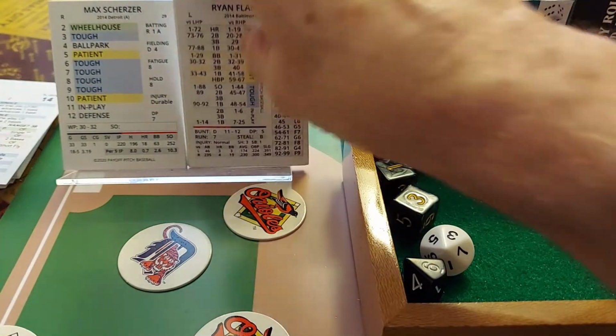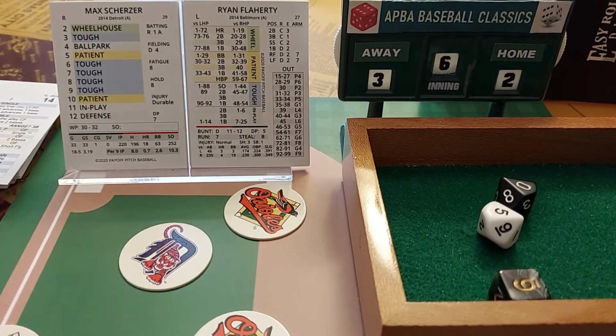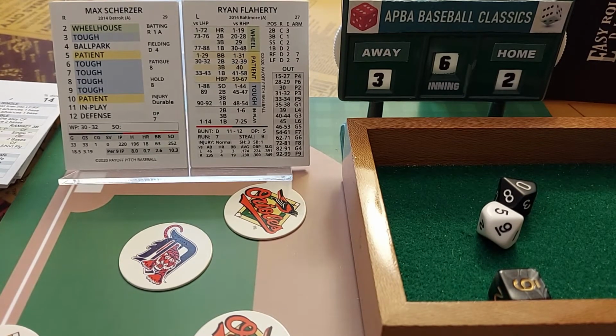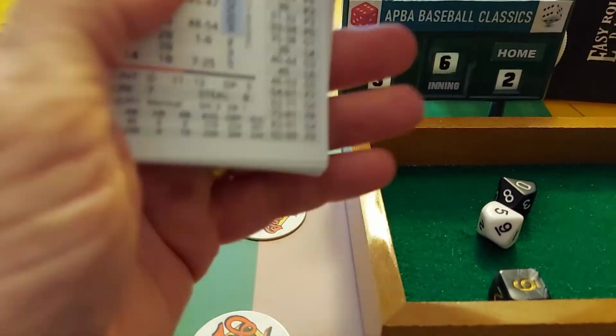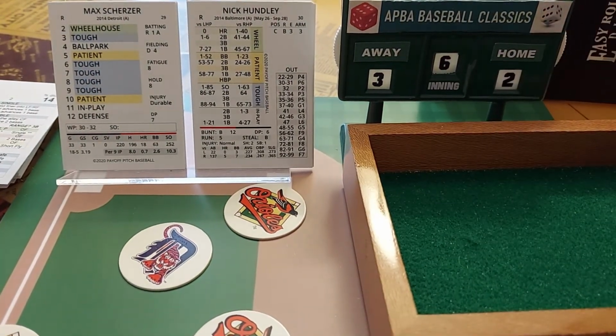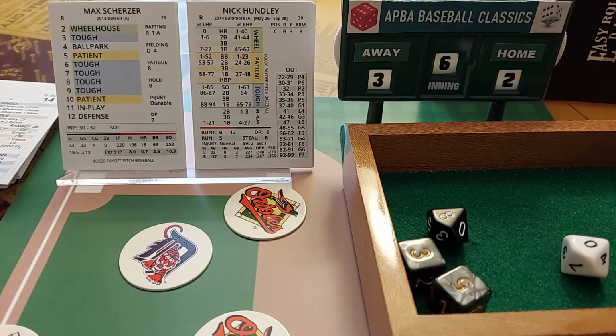J.J. Hardy delivers. Here's Ryan Flaherty. Max Scherzer goes into the stretch. Here's the pitch. 9 is tough, and 5 in the tough range is going to be a strikeout. 8 strikeouts for Scherzer, 2 outs, and Nick Hundley. Hundley is the 8th place hitter. Scope is on deck. Hundley has struck out both times. Here's the pitch. 8 is tough, and 80 is beyond the range. That's going to be a fly ball to center field and the 3rd out. But the Orioles tack on a run. It's now 3-2. Let's go to the 7th inning.